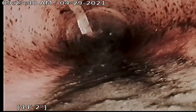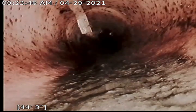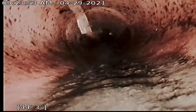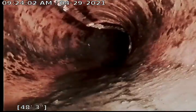The liner does appear to be in poor condition. It does appear to be peeling in areas there, as you can see. As you can see, that liner, again, does appear to be in poor condition. So we're just going to go ahead and continue to push out. And we make a little bit of a turn. And it does appear that we're dropping down into our mainline sewer cleanout. So we're going to pause here for a moment.